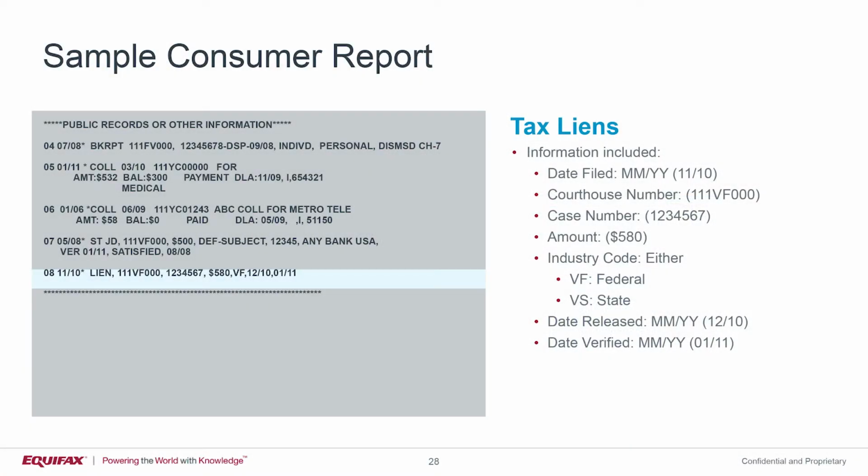And then the tax liens. These are the ones that, obviously, they're going to get paid one way or another. They don't get written off. So this is something you're going to want to understand as you're going through, especially if there are any payment plans in place before you're putting your cars out on the road.